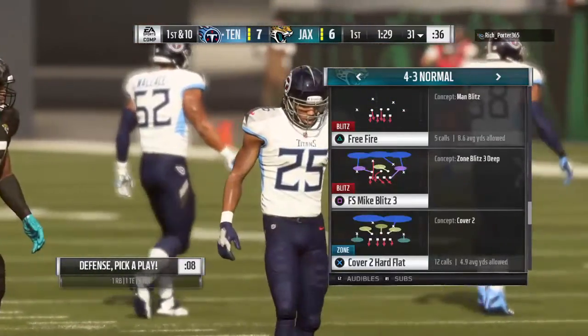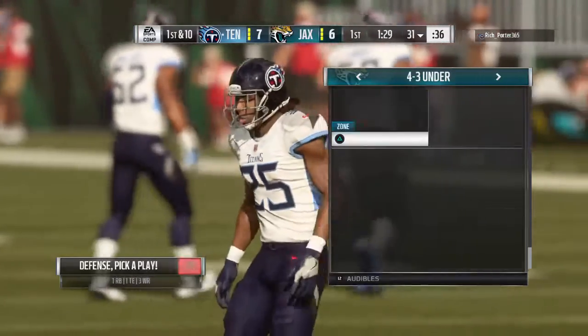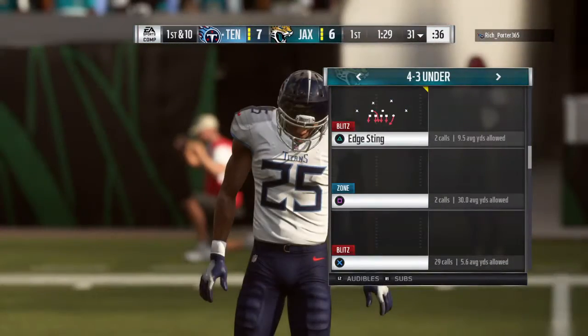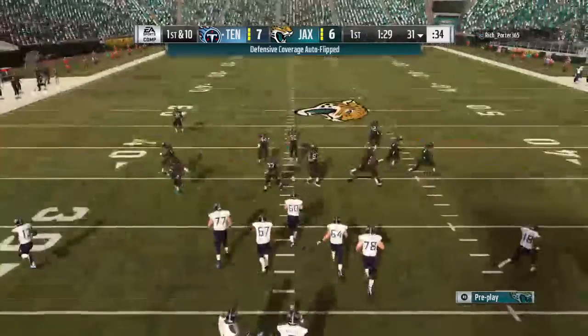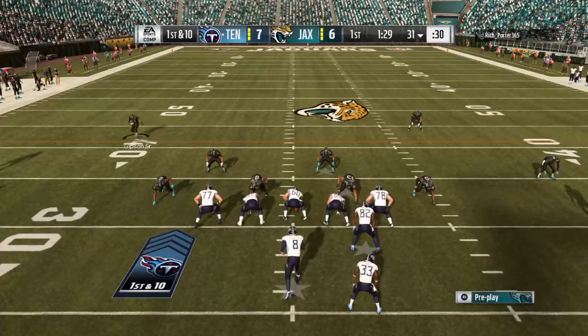And when you start plotting for this drive, when you start thinking to yourself, okay, what are we going to do? You don't go away from what you did before because that worked, but you have to be prepared for wrinkles and counters because you know they'll make some adjustments. Mariota and the Titans break the huddle, 1st and 10 at the 31-yard line.